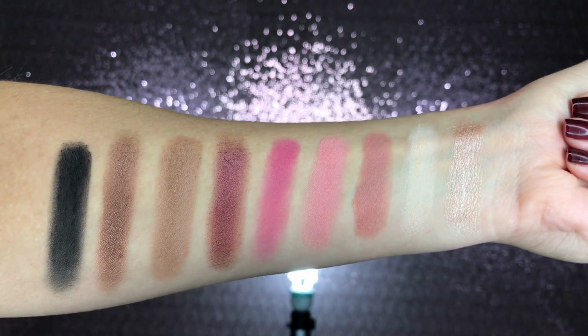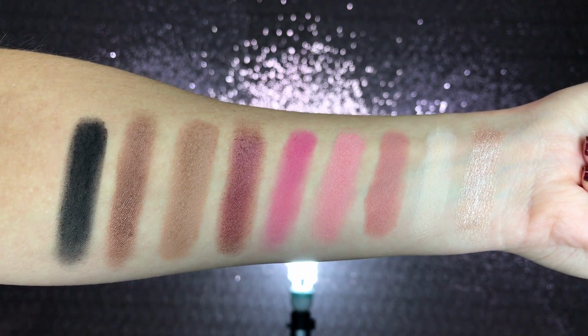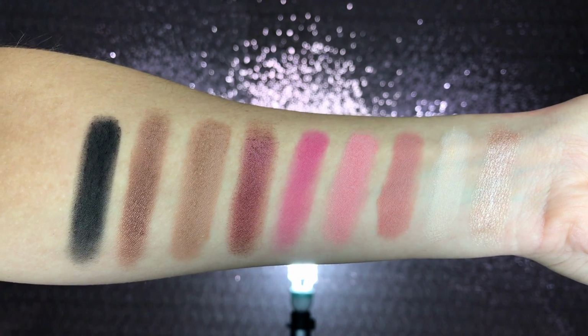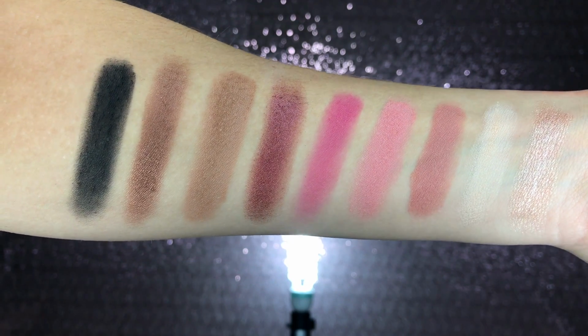Alrighty, so here are some arm swatches of all the shades in the palette, starting closest to my wrist. It's Birthday Girl, Buttercream Frosting, Party Time, Forever Young, The New Black, New Year, New Me, 1942, Celebrate, and Midnight.